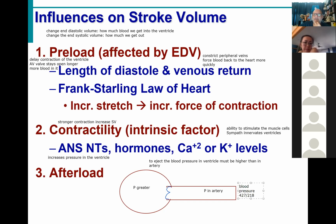Absolutely. And if you think about it, in all of those heartbeats, the heart has to work that much harder to overcome the afterload. And that's really what we're talking about when we talk about the afterload. We're talking about the pressure in the artery that the ventricle must overcome.